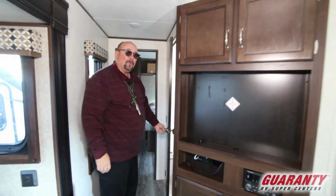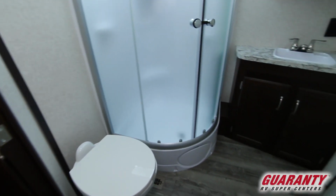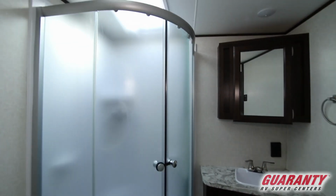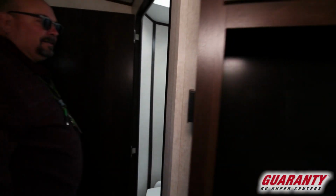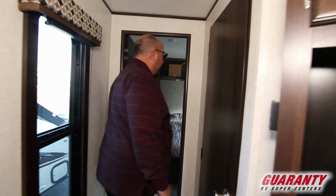Check out this bathroom. Really great bathroom. You've got a nice big shower, the skylight there in case you're really tall, your head won't touch the ceiling. You can still shampoo your hair. Nice medicine cabinet.